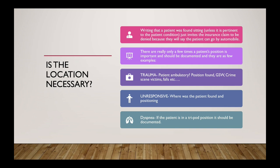So one of the things we need to think about here is, is the location necessary? I'm not going to tell you not to write this, but I want you to understand writing a patient position, is it necessary? Does it add to the picture, or is it just adding something that may cause confusion? Writing that a patient was found sitting, unless it's pertinent to the patient condition. For example, a person sitting up in their chair with abdominal pain at home that was a sudden onset, that's important.